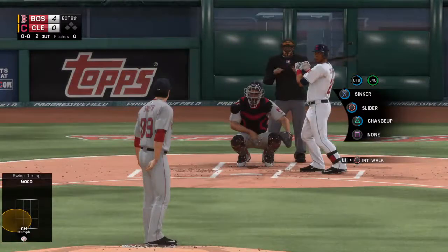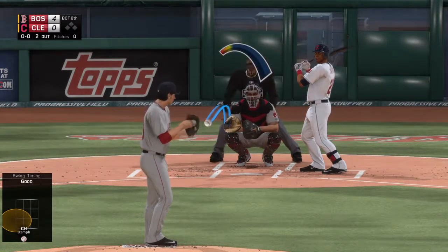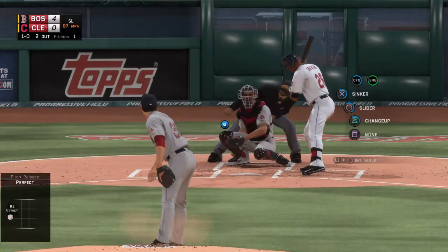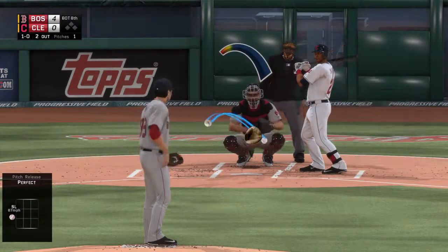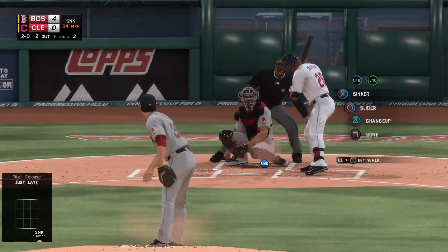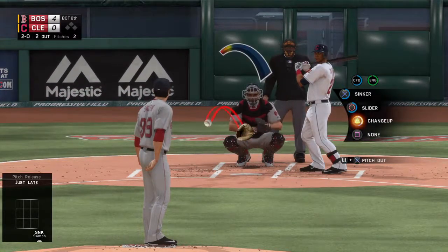And now Boston's bullpen springs into action. A left-hander and a right-hander begin to throw. Here's a first pitch slider that just tails out of the zone. It's ball 1. And a sinker dips too low there, into the dirt, in fact.